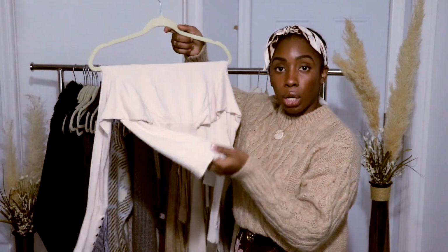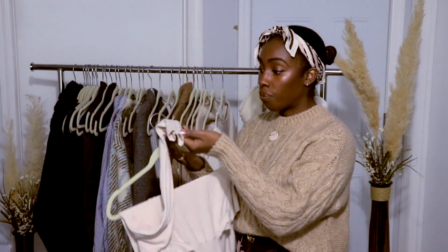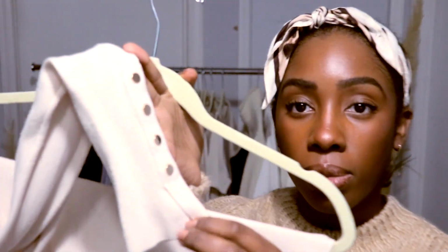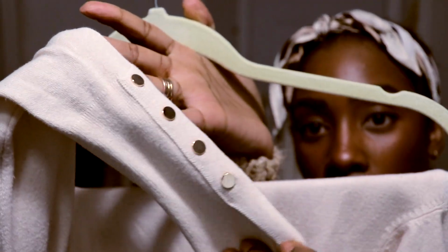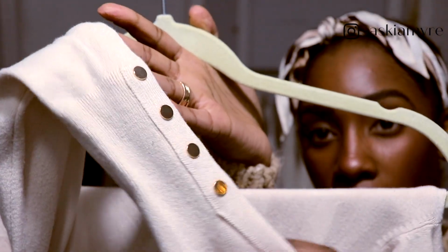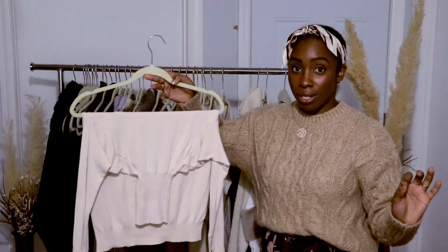But it's a basic cream turtleneck that I got from Zara. I love the detailing on the sleeves. Let me get closer. It has this detailing on the sleeves that I absolutely love, and it's gold, and I like the fact that it's a little bit longer and it comes over my hand, which I love. So here is the turtleneck. It's very basic, but it does the trick.